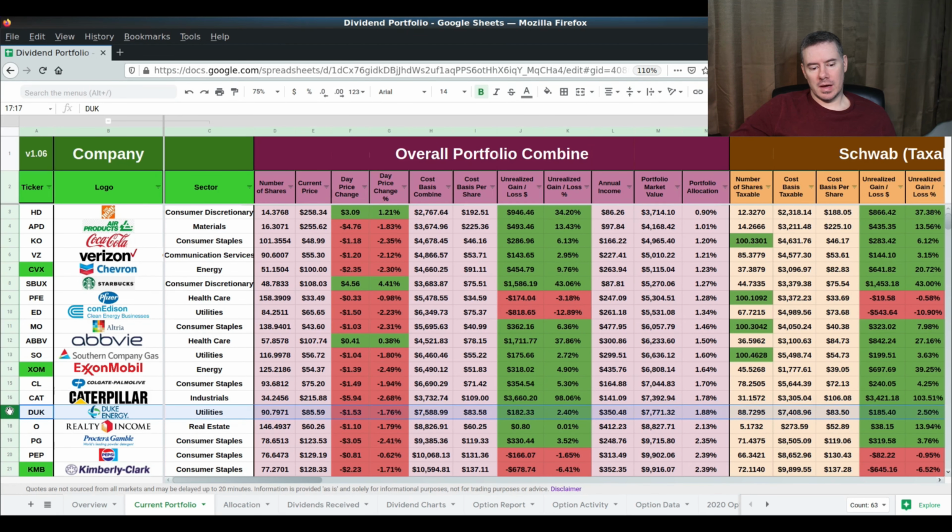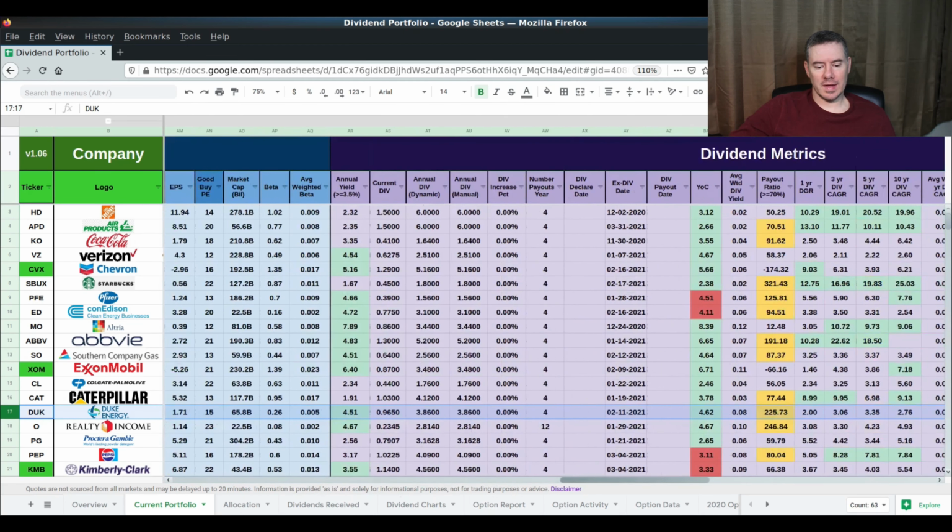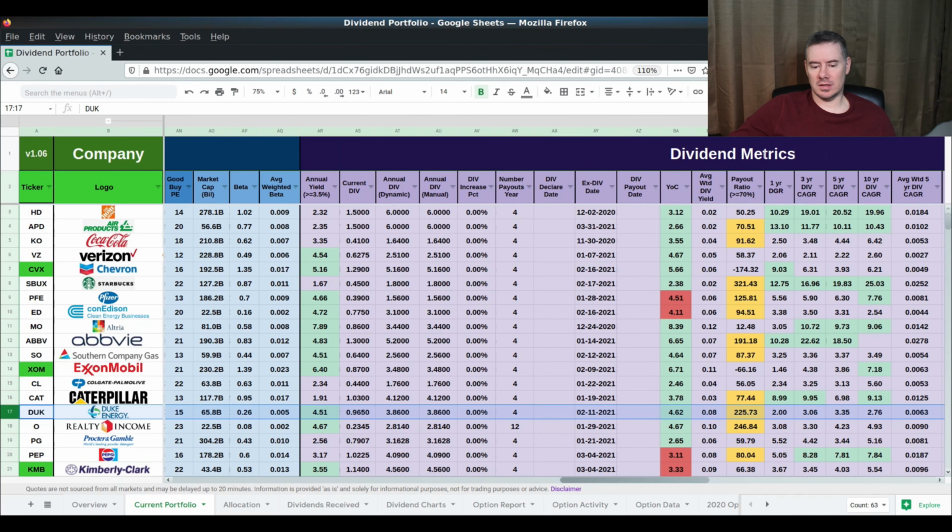The next stock in my dividend portfolio is Duke Energy, and that's the third utility in my dividend portfolio. I got 90 shares roughly total, and I got it at a cost basis of 83.58, and I'm up about 2.4%. I've rendered a little bit of profits in that as well. But my yield on cost on that stock is 4.62%.